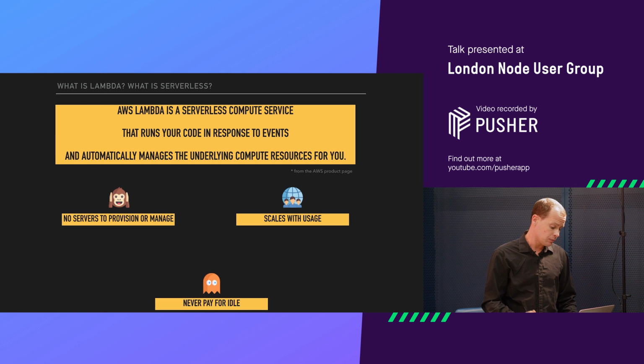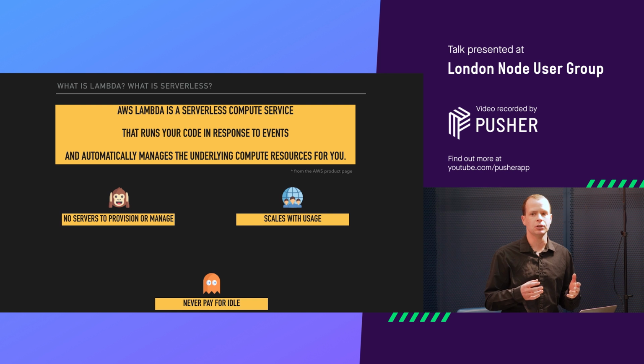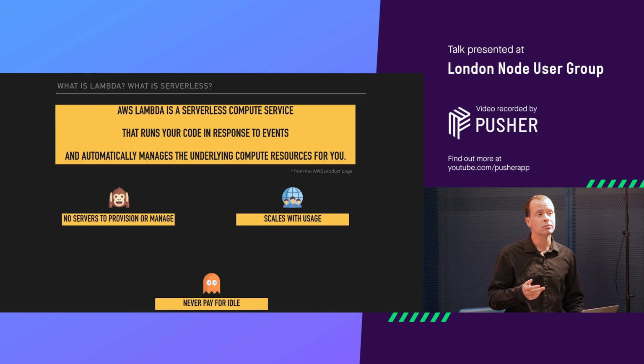Another good thing about it is you never pay for idle functions. If you go to the EC2 pricing page, you can see that you pay by the hour. For Lambda, you pay for what you use. So if you have a website and nobody is going to your website or hitting your APIs during the night, you pay nothing. So that's pretty cool.